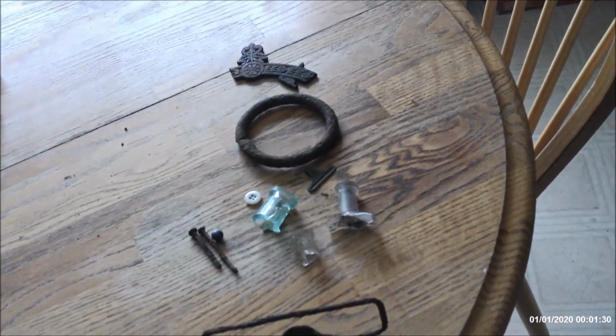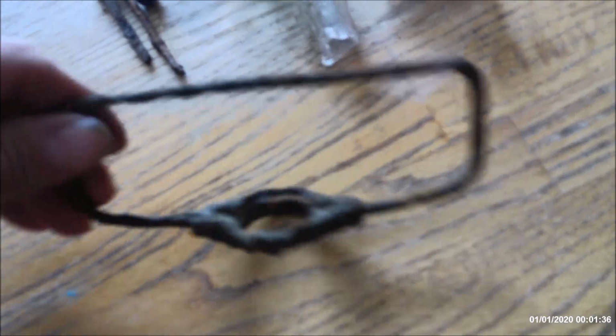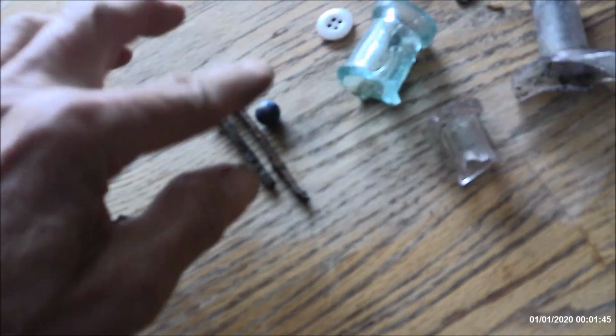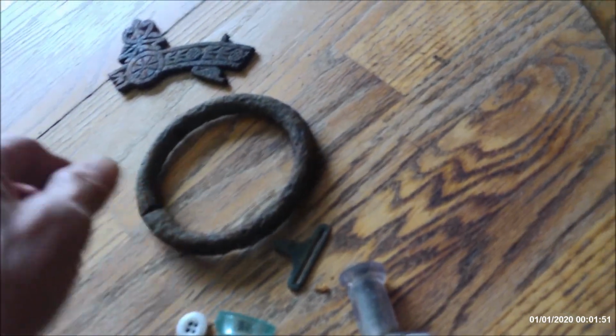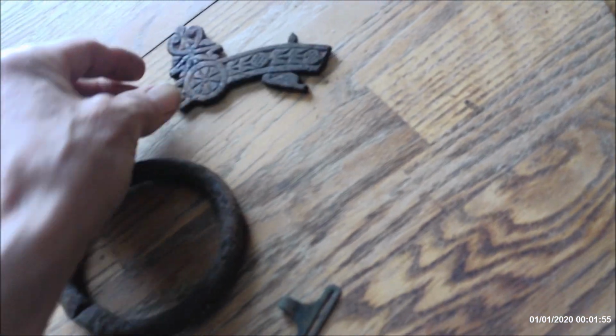So here's where we ended up after that quick recon, without any real digging or anything. I believe this has to be a tool handle, where a wooden rod came through there, and this was probably filled with wood. I don't know. The small marble, the bottle pieces, nails. We got this metal ring and this really nice piece.